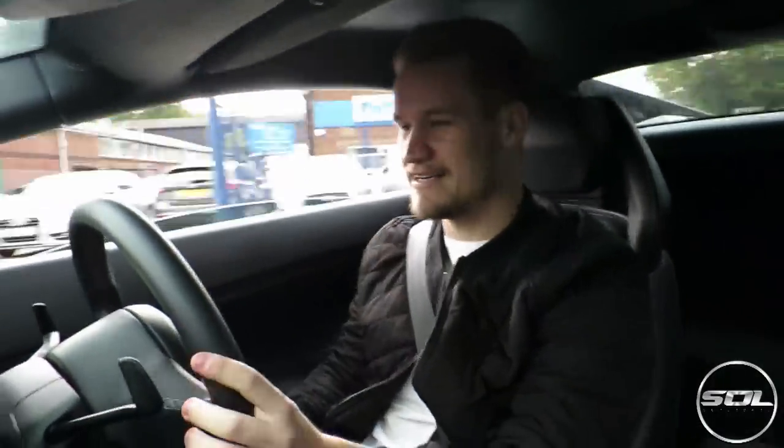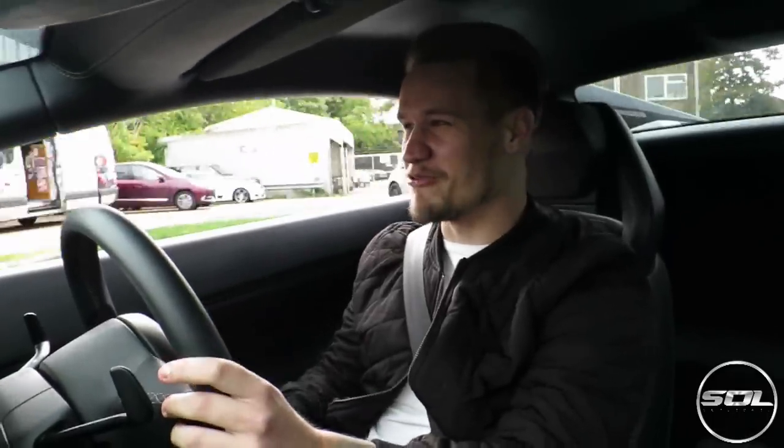Sam from Seen Through Glass has brought back his 4C. This is the first time that I've seen it. He is going to be following me, and we're going to convoy to a specific tunnel. So we've got Sam in the Alfa Romeo behind, and this is the first time that he's ever heard the car on the road. And this is only my second drive.